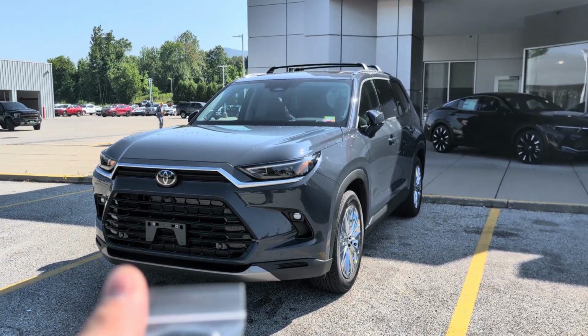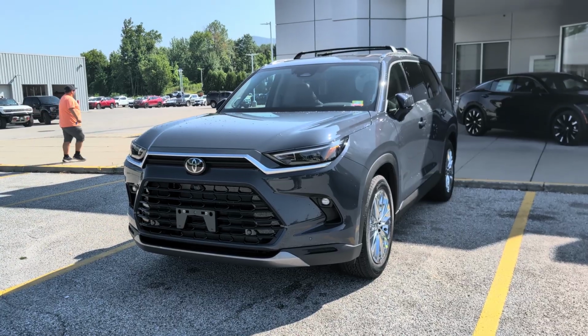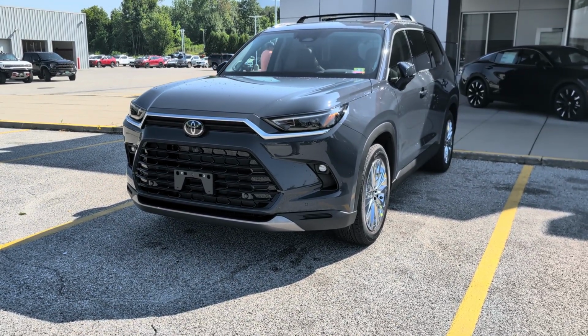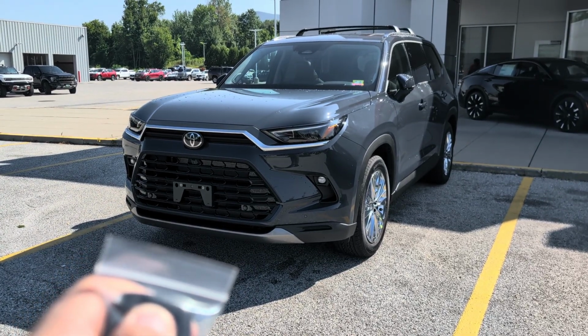It has a smart key system, so locking and unlocking the vehicle is super easy. Just walk right up to the vehicle and it unlocks. You also have remote start, so just demonstrate that real quick. 1, 2, 3, and then just keep on holding on the lock button.